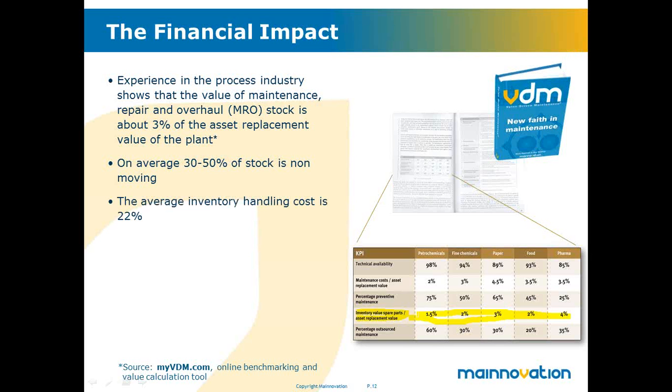The average inventory handling cost is about 22%. Usually we use a range between 20 and 25%. And inventory handling is like the energy cost, the insurance cost, the cost for a storekeeper. Those are all included in the handling cost. And it's about 22% of the value of the stock.